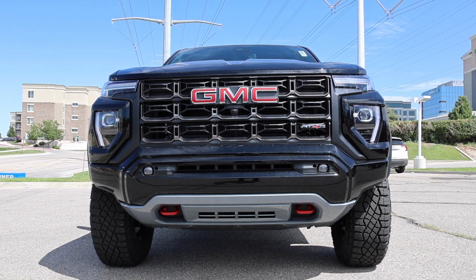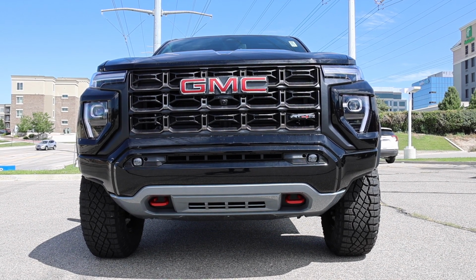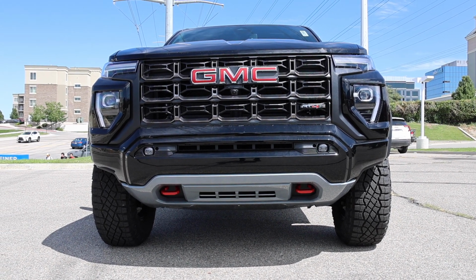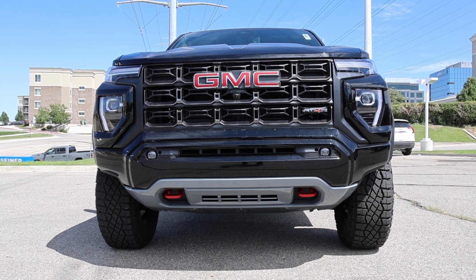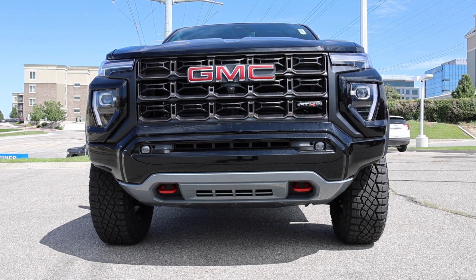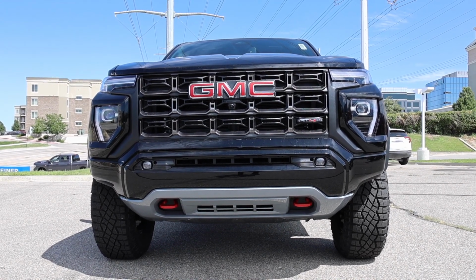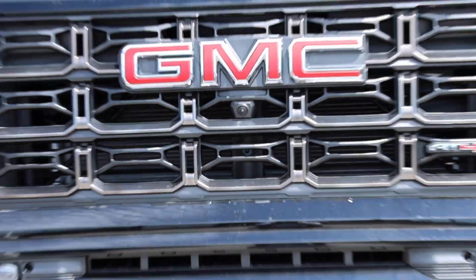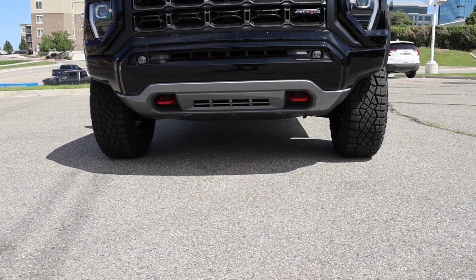I did a video yesterday on a Colorado ZR2. That truck was around $52,000. Now this truck is $60,000. I had no idea that the underbody cameras were going to be optional on this truck. I think that GMC should have probably made them standard. But nevertheless, the GMC is more of a luxury truck, and there's a few things that this truck has that the Colorado does not. Now up front, you can see this has a forward-facing camera below GMC right there. And skid plates are like a grayish silverish color with those red tow hooks.